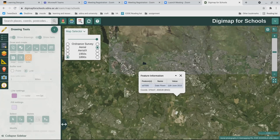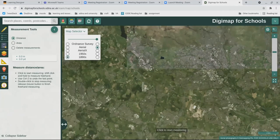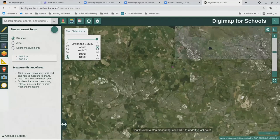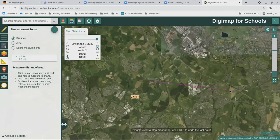The feature information tool at the top, which Darren mentioned earlier, can also be used to check the fly date for the aerial photography. Yeah. So I'm not sure if there's anything else that would be useful. Well, Emma mentioned measurements, so I can quickly show how to measure distance. Okay, I'm failing with the touch screen on that. Let me try here. Okay, but yeah, you can create distance and area measurements on screen as well.